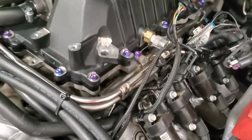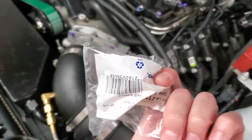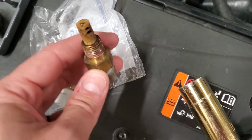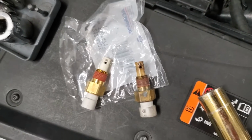So my IAT sensor has been starting to read weird, so we got a new AC Delco one. Gonna throw it in, see if that fixes it. It's definitely seen better days. I don't know how old this is. Like, I bought the LSA used. This was on it, never changed it. So we'll throw a new one on and see if it reads better.